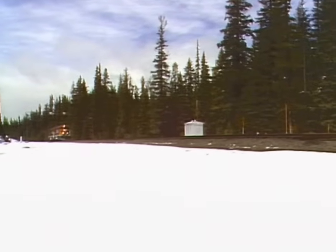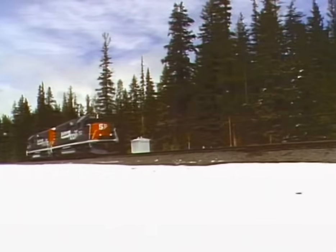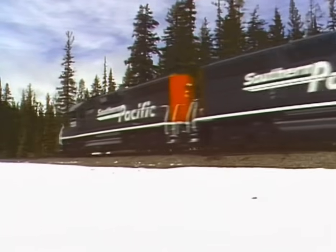The diesels pushed on ahead of the Daylight for Klamath Falls. They would meet again tomorrow at the base of Mount Shasta.